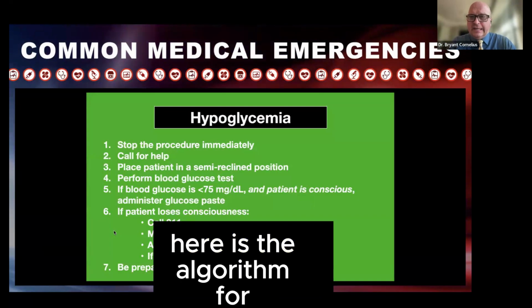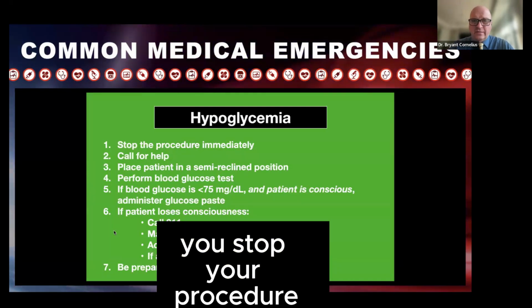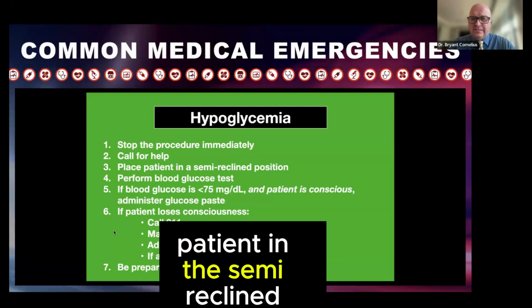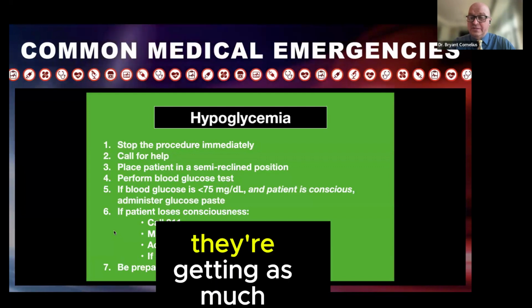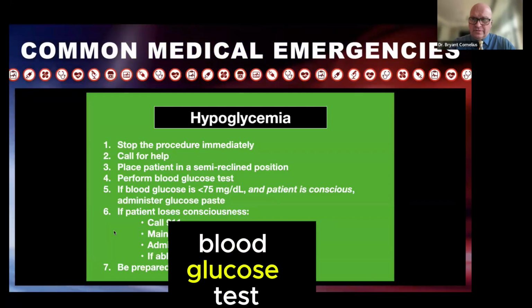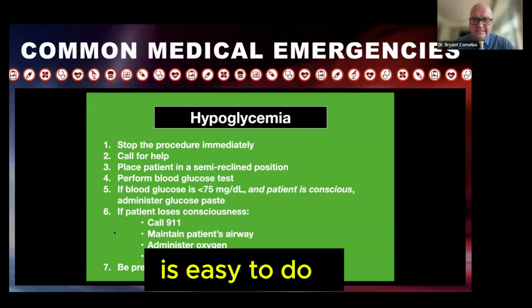Here is the algorithm for hypoglycemia. Once again, you stop your procedure immediately. You call for help. You're going to place the patient in a semi-reclined position, just to make sure that they're getting as much oxygenated blood to their head. And you're going to perform a blood glucose test. Like I said, getting a point of care finger monitor is easy to do.